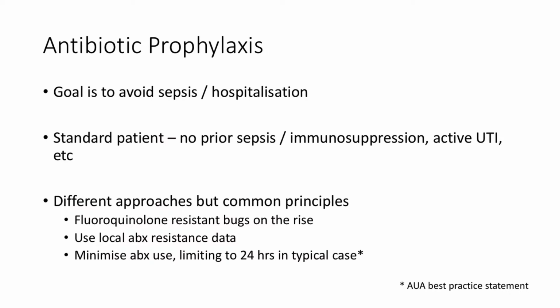From an infection point of view, our main aim with antibiotic prophylaxis is to avoid sepsis and hospitalization. For the standard patient who is not at risk, we will probably be fine getting away with just using standard fluoroquinolone antibiotics. But we know that fluoroquinolone-resistant bacteria is on the rise, so using local antibiotic resistance data and minimizing antibiotic use is important. Several strategies have been used by other people.